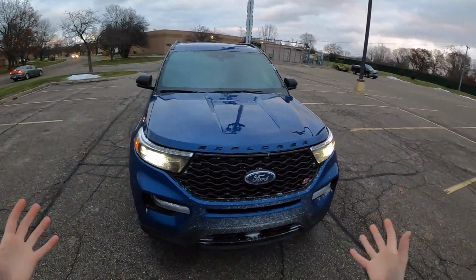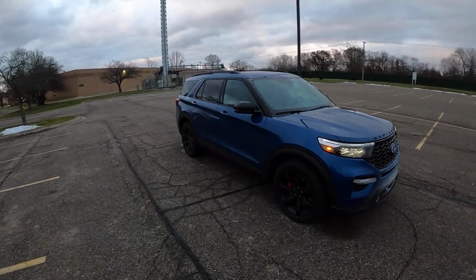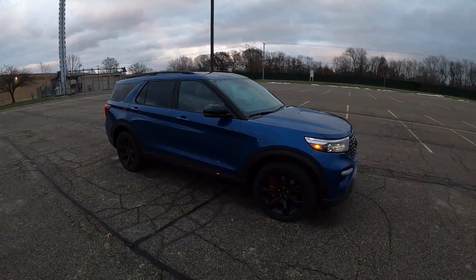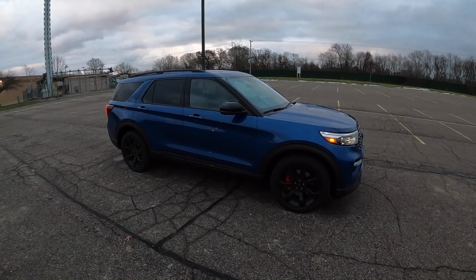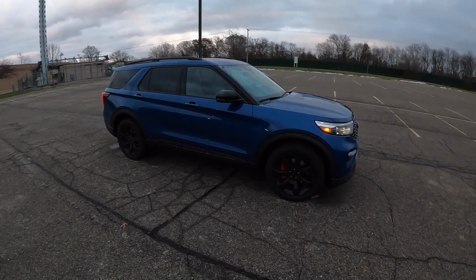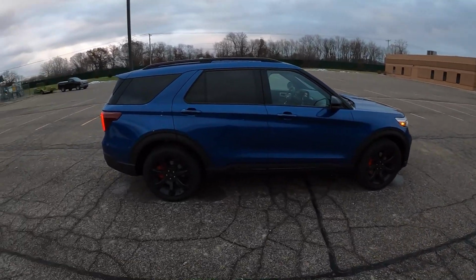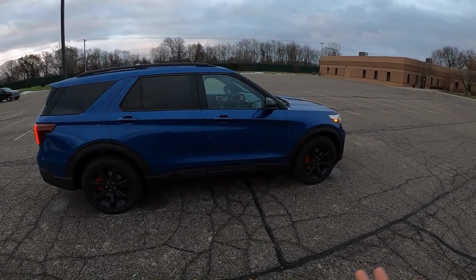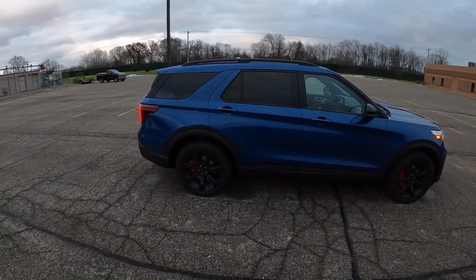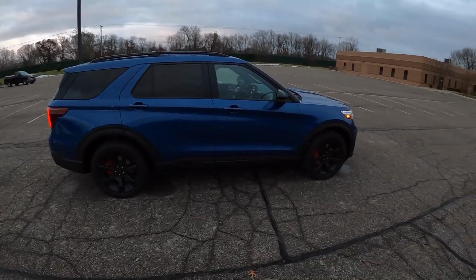In America, we've always known the STs to be the Focus and the Fiesta, front-wheel drive, manual transmission, hot hatchbacks. So when Ford killed both of those cars and gave us this and the Edge ST, people were a little bit confused, but I think Ford is just trying to incorporate the ST badge into their new lineup of cars, and since people already knew what ST meant, that's what they decided to go with.